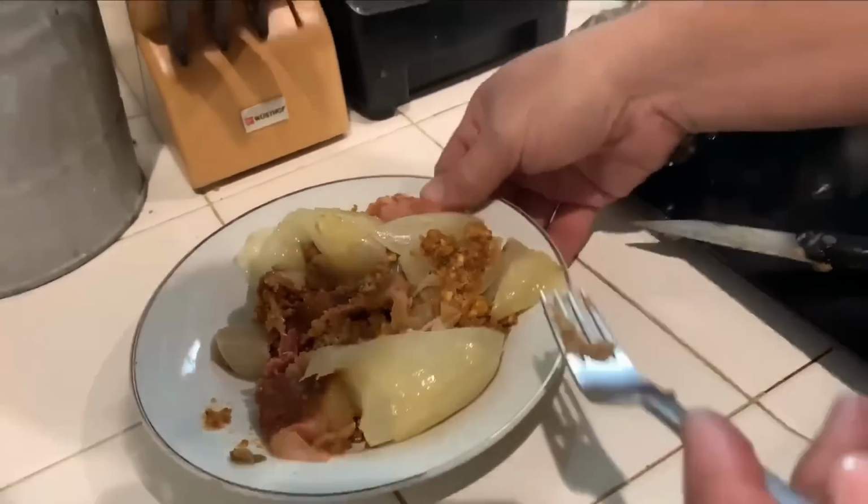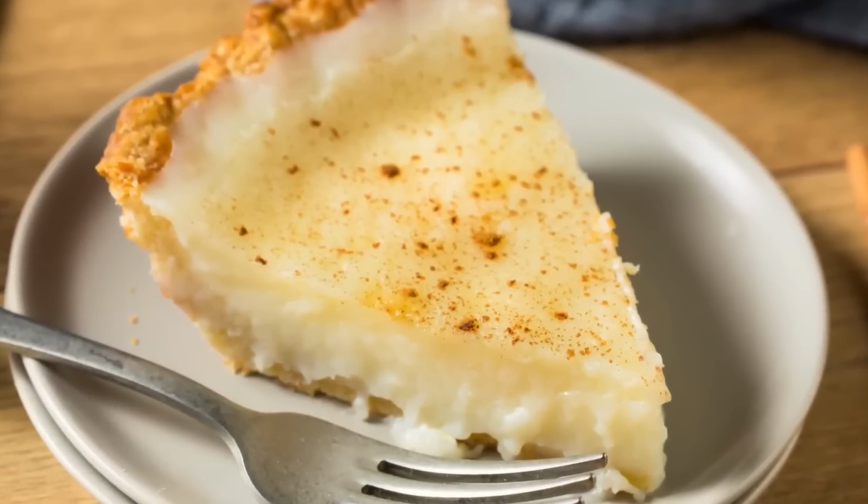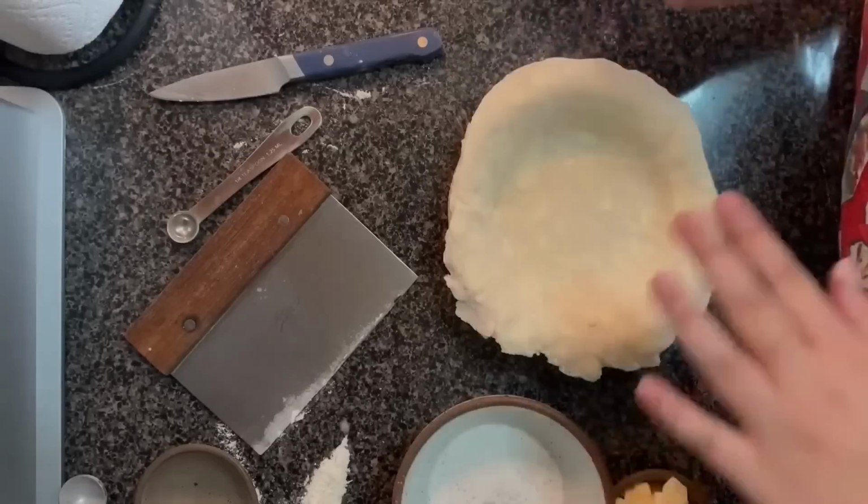So am I. Back in the day, when you were out of just about everything except sugar, flour, and fruit, a vinegar cobbler was your only option.